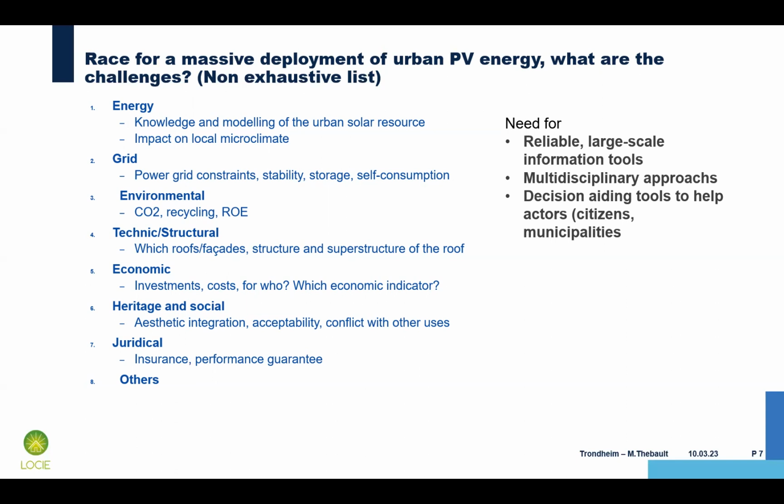Economic, of course, this is usually what talks best to investors. But how do you assess it? Is it payback time? Is it the levelized cost of energy? There are many questions behind it. It's not difficult to answer.